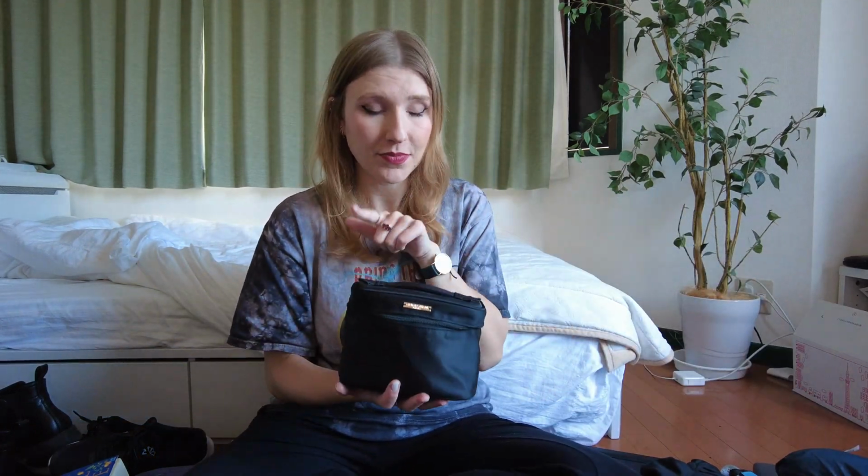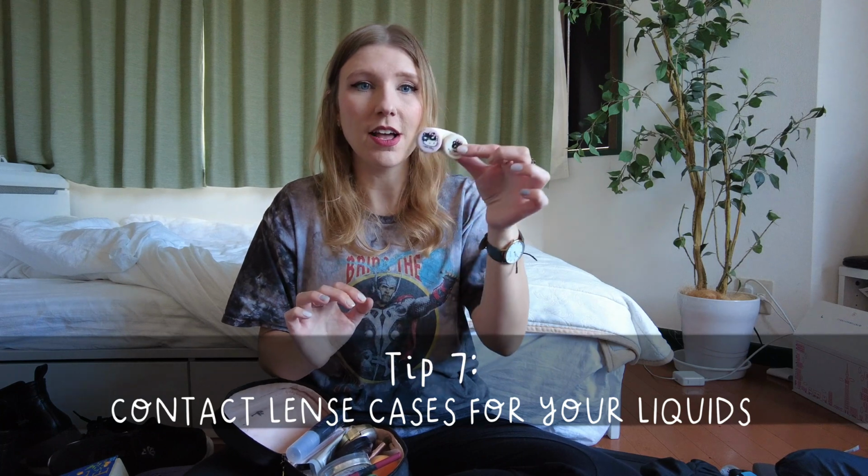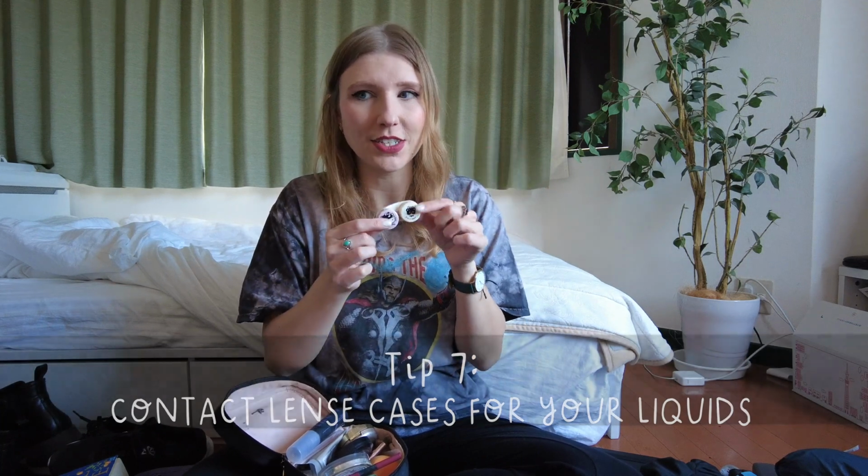Also in my case is my makeup bag. Again, I tried to keep this as minimal as possible, but that just depends on how much makeup you wear and if you even wear makeup. The one tip I will give, I won't show you everything that's in here, I try to keep it as minimal as possible, but the one tip I will give is contact lens cases for your liquids.